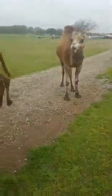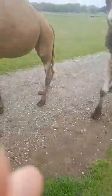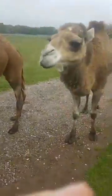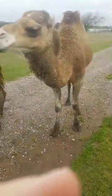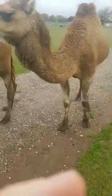But also it does get very cold in the desert. So right now all of our camels have their thick winter coats on. And they'll start to shed pretty soon, and it just peels off in big sheets, which is very funny.